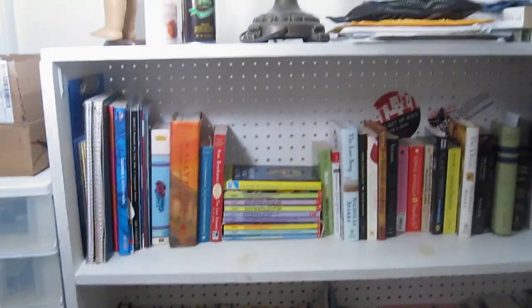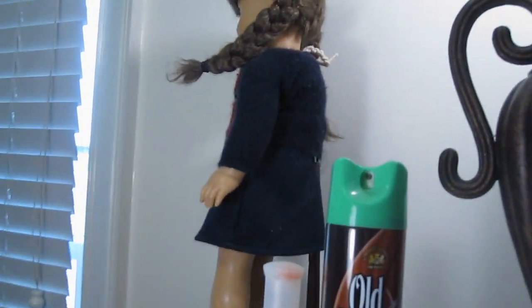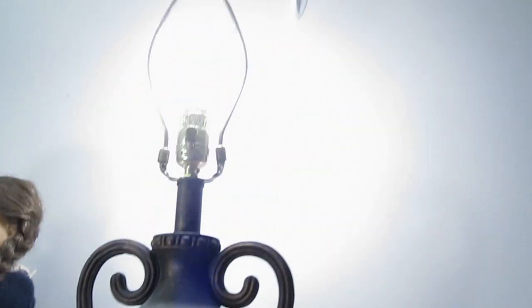To start off, this is the bookshelf that I face when I make videos. So I guess we'll start up here. That's Molly, the American Girl doll. She's missing her undershirt thingy. Bob, you've got some lotion and some cleaning stuff, and this lamp, which I took the shade off of just so you would get more light and stuff like that.